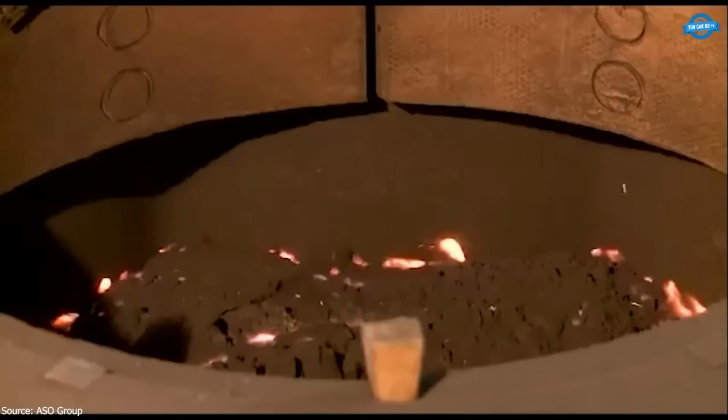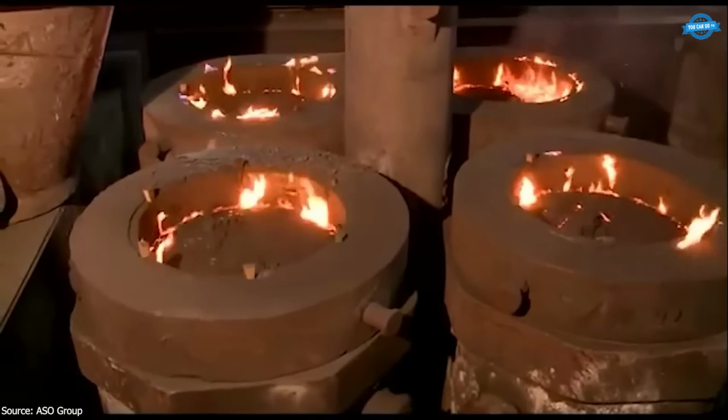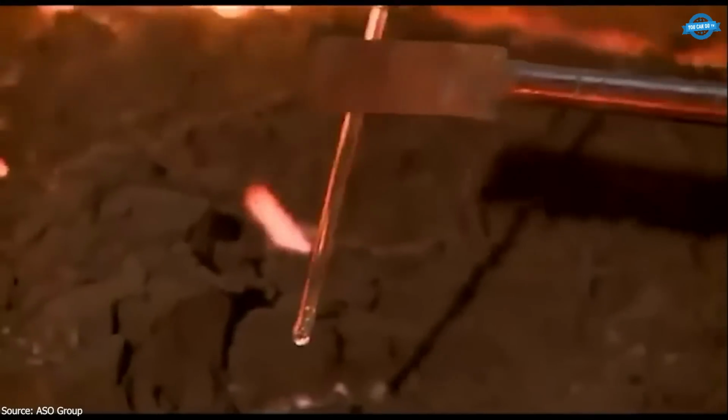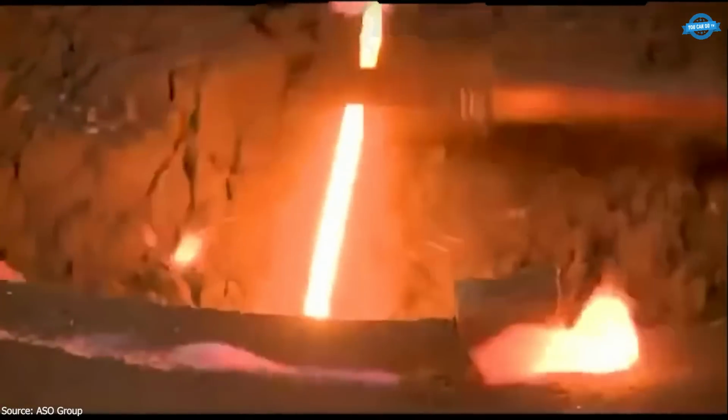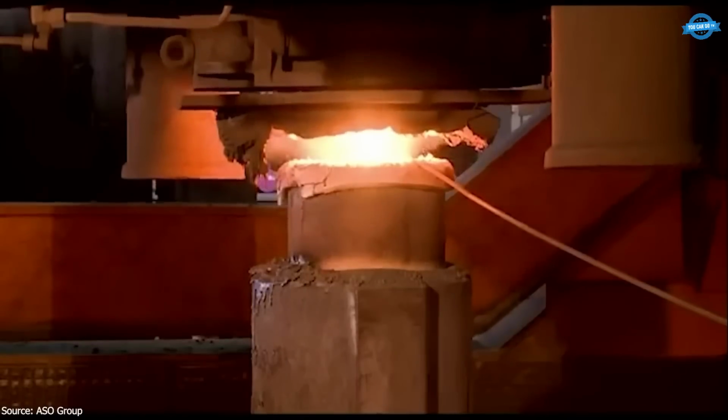Machining operations can then take place, and each batch undergoes rigorous quality control, including ultrasonic testing, tensile testing, hardness testing, metallographic testing, and chemical analysis to ensure compliance with international standards.